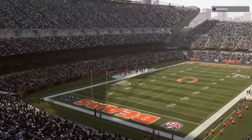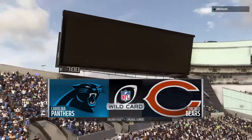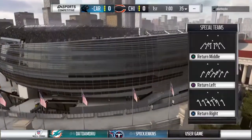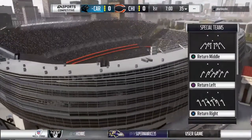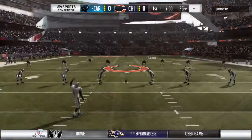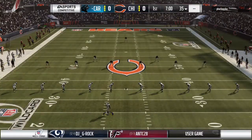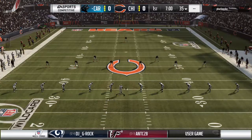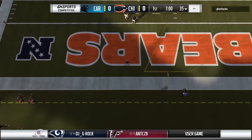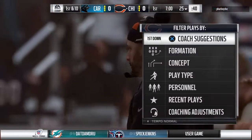EA Sports coverage of the NFL brings us to one of our favorite spots, venerable Soldier Field in Chicago. Coming up, it's the final game of Wild Card Weekend, and we've got a good NFC matchup in store between the Carolina Panthers and the Chicago Bears. Win or go home is the mantra, and off we go. We're underway in this NFC Wild Card game. And that'll carry over the back line of the end zone for a touchback.